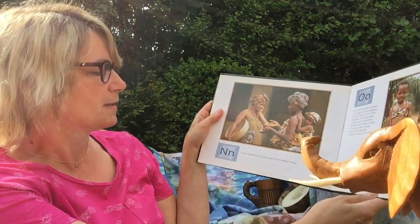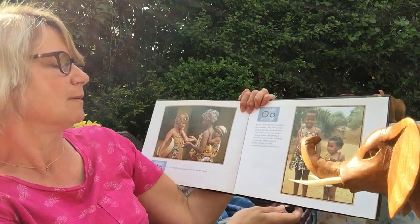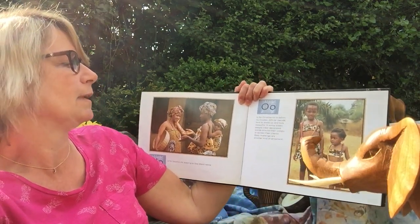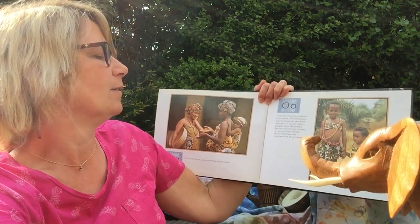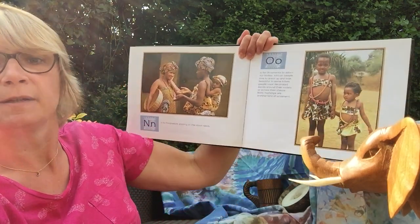N is for neighbours, passing on the latest news. O is for ornaments, to adorn our bodies. African people love to dress up and look beautiful. In some tribes, people wear decorated bands across their waists or across their chests. Body markings are another kind of ornament.